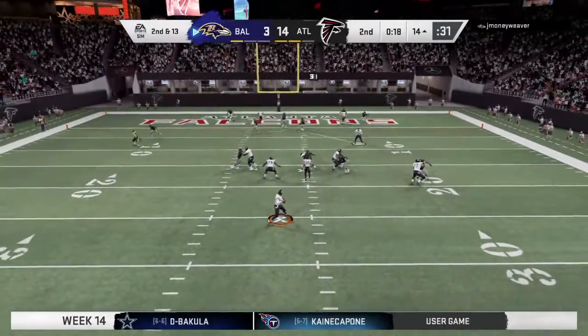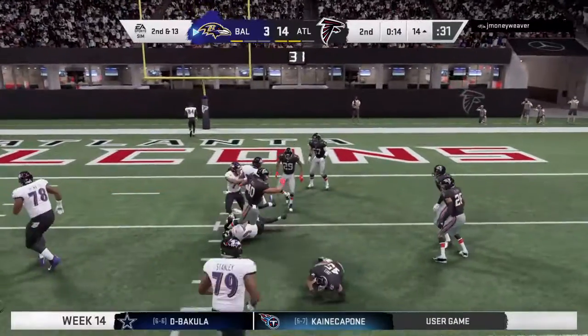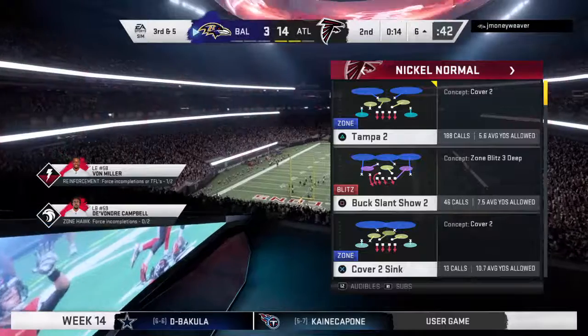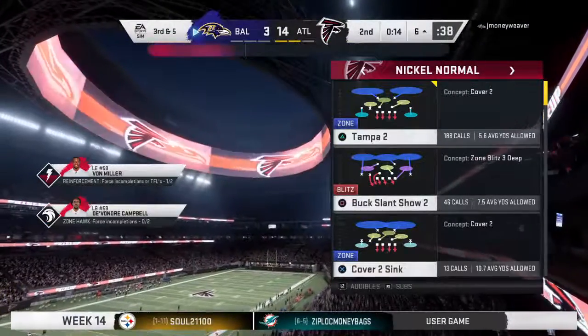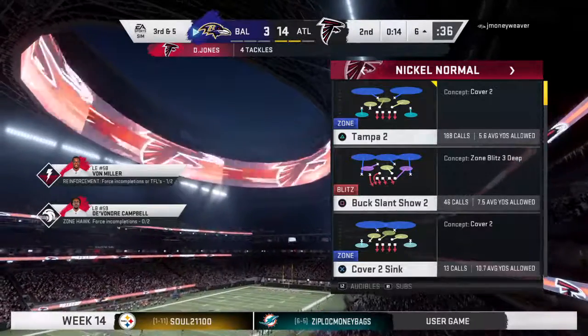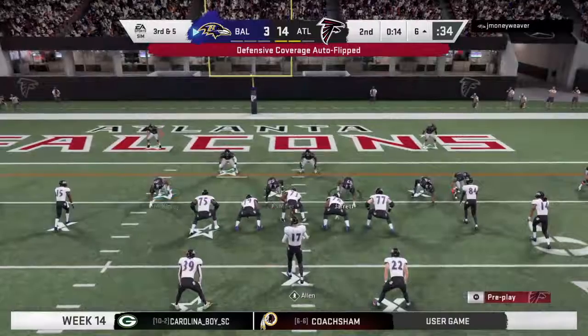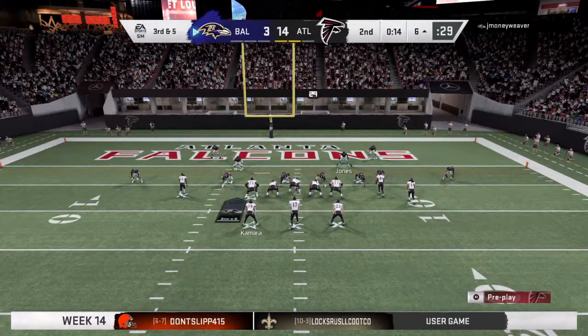On play action, Allen. He's got his man. It's Andrews. And he's going to be brought down just shy of the 5 at the 6. Ravens going to use their third and final timeout as they'll stop it with 14 seconds to go in this first half. And for the Falcons, 5 men in the secondary now on third.